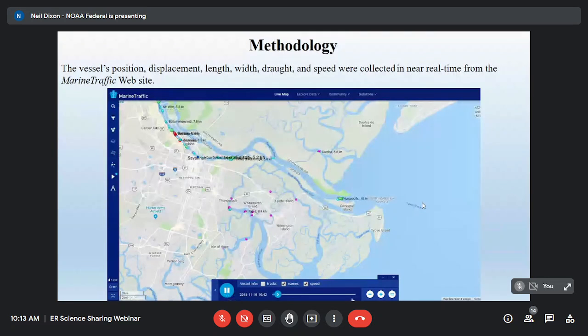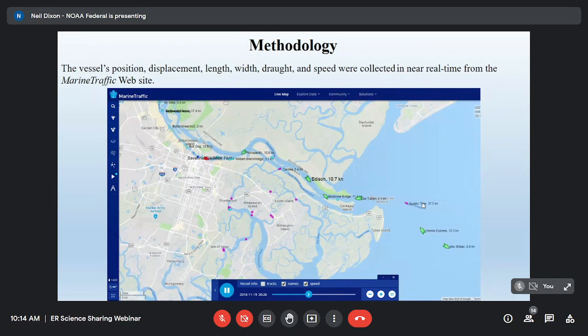And then I used this free website called Marine Traffic. I was able to get the vessel's position, the water displacement, which is basically the tonnage of the vessel, the length, the width, the draft, and the speed. So all these parameters were collected in near real time using the Marine Traffic website.